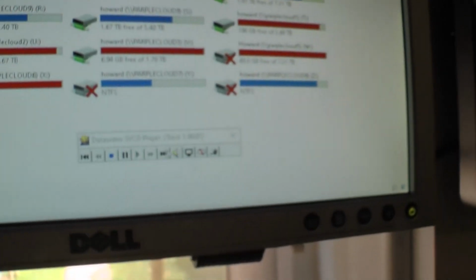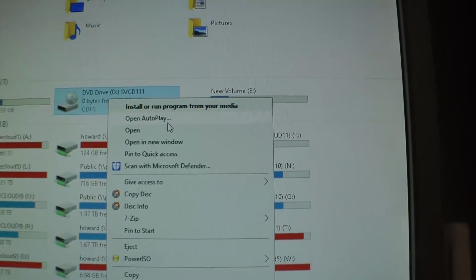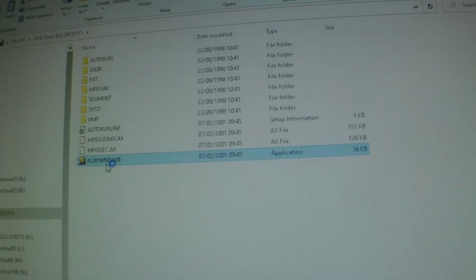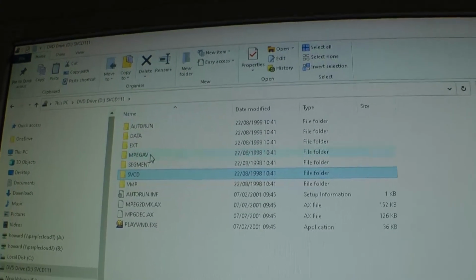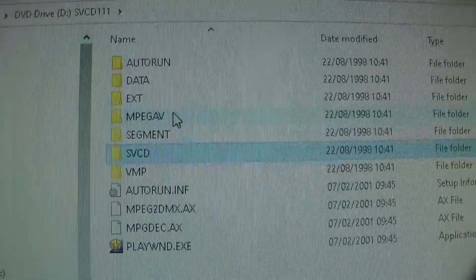But how impressive is that? It actually comes with its own software player. It might just be this version of Windows is too new or something. I mean, this is Windows 10 or something. But I suppose if you just recorded one thing, it would be fine. Let's open with... oh yeah, there it is. There is the play window. Everything is there. Let's just go straight to the SVCD folder. This is all the stuff it puts on the disk. Is it clear? I don't know. Sorry, it's hard to see.